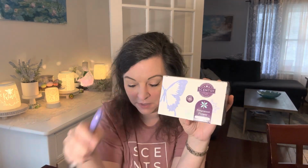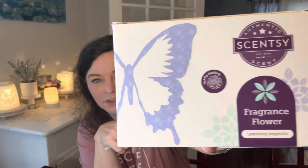And I plan to use a purple marker and color my sparkling magnolia. So maybe I'll do a quick few minute video on this showing you that, but that's what I'm going to replace that with.